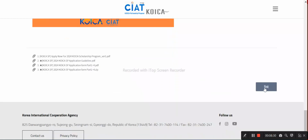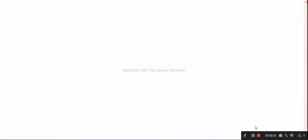So what you need to do is click on this list here. On the right hand corner you can see a list, so click on this button here, so that a list of the applications that are available will be shown in a tabular form, and you have to choose one of them. So you have to only fill one application per applicant, you cannot fill multiple applications. So let's wait for a few seconds so that this page loads, and I can show where you have to download the other scholarship form.